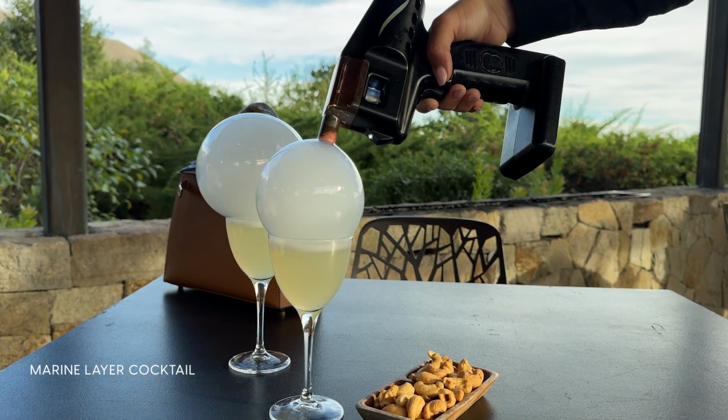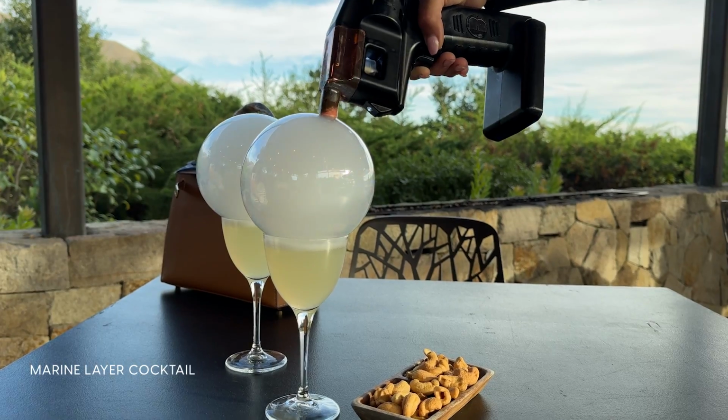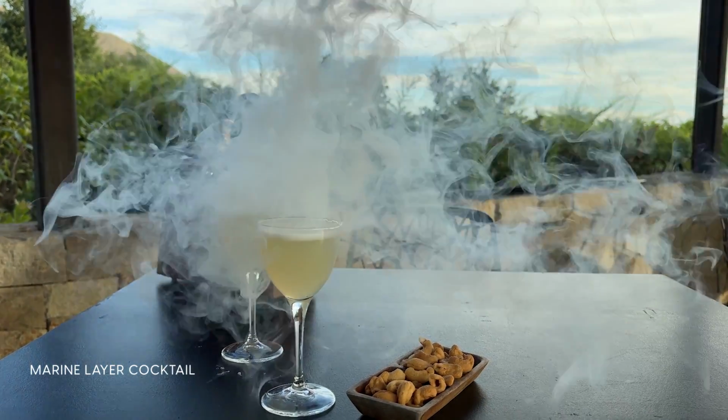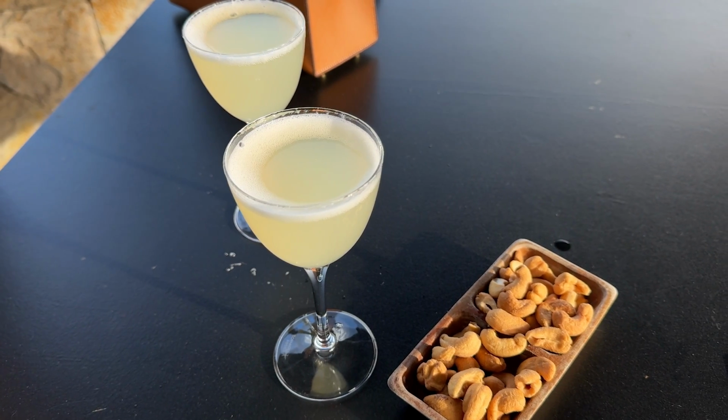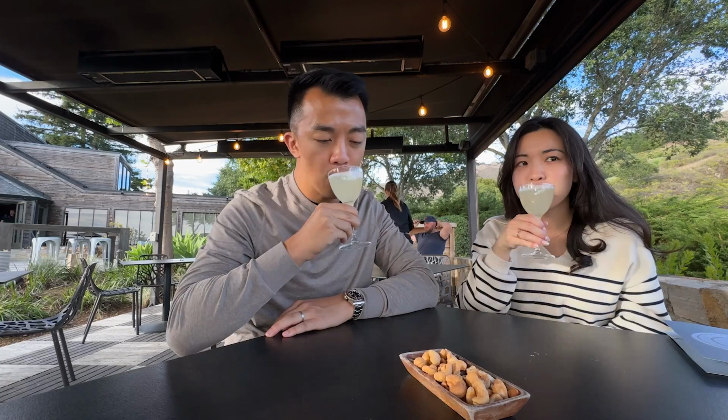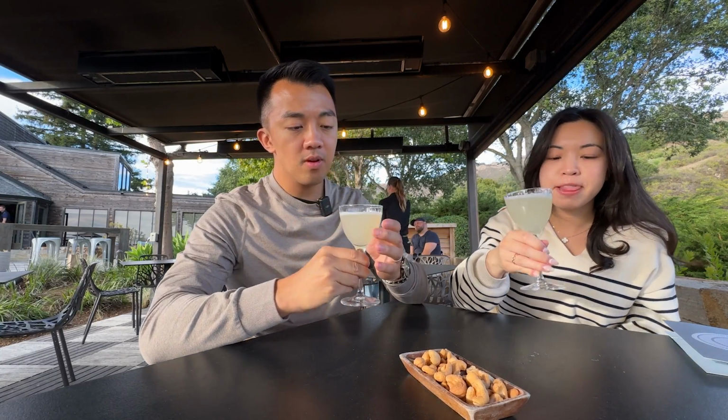The bubble on top represents the marine layer that often moves in the evening. The cocktail is accompanied by truffle salted cashews, and you can order french fries and a charcuterie board as well.